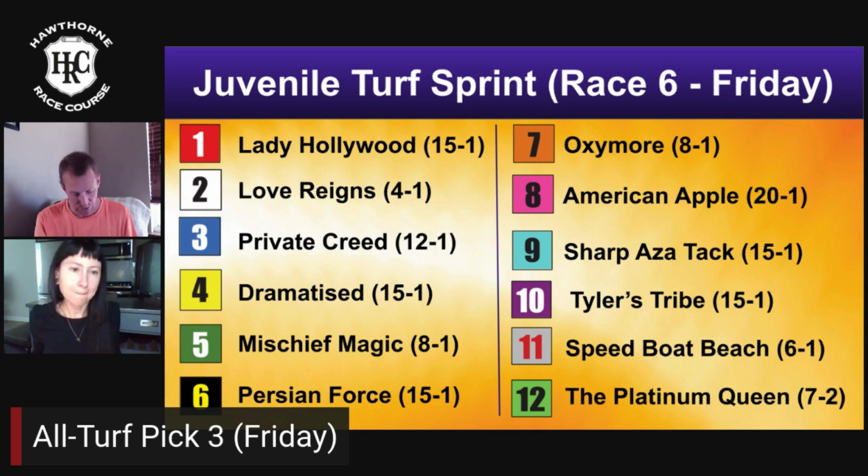That was the 5, Mischief Magic. William Buick rides this one today. This is a horse that I think seems to be improving. What do you see out of Mischief Magic in this spot? Yeah, I kind of saw the same thing. I mean, sort of a developing type horse.